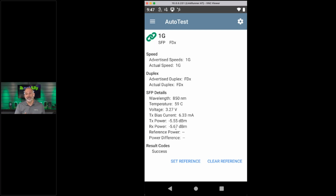The other thing is, the tester doesn't care a lot about what SFP you put in it. So what I like to do, if I'm getting ready to hook up a new switch, a router, anything using fiber, is take the SFP I'm going to be using in production, pop it into the tester, and then go in and do my testing. So now not only do I know my fiber's working well, but I know my SFP is working well as well.